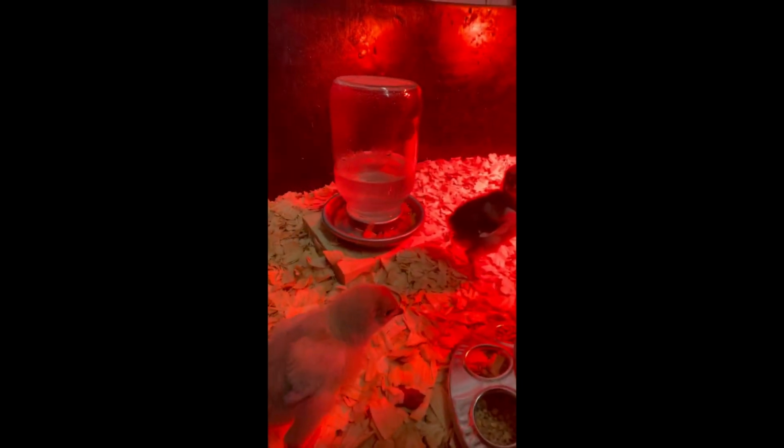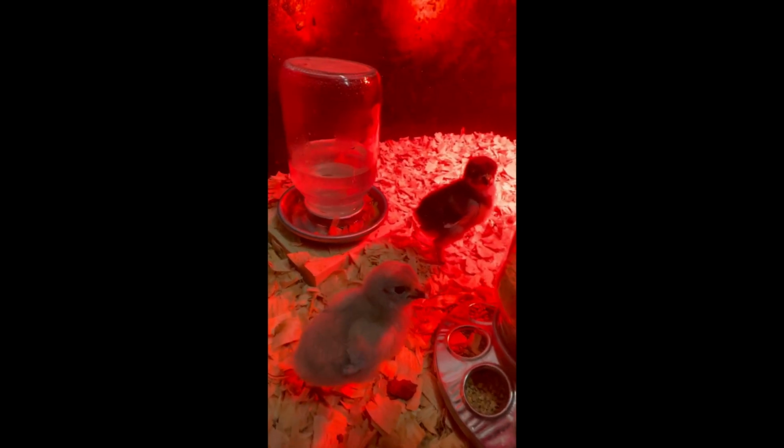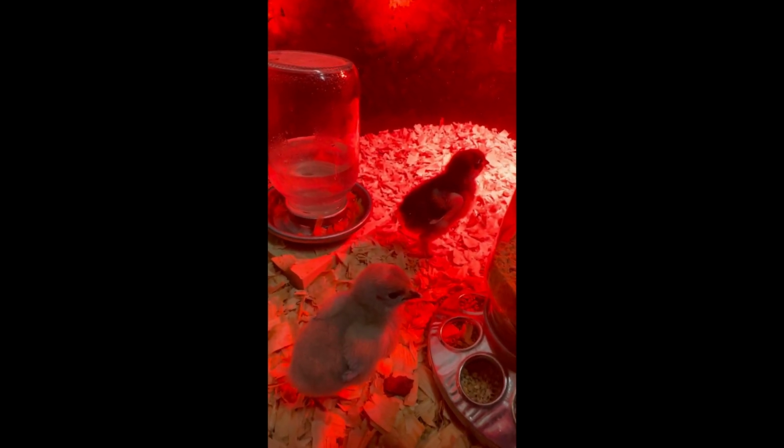If you're gonna have chickens, you gotta have roosters. So we went and got baby little roos. These are our two roosters that are going to be with our girls. It's a lavender Orpington and a copper Moran.